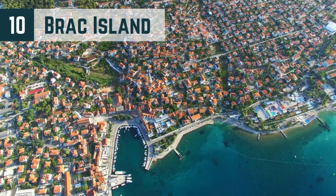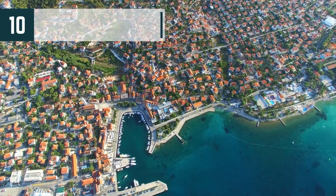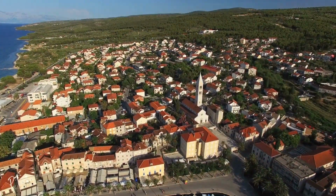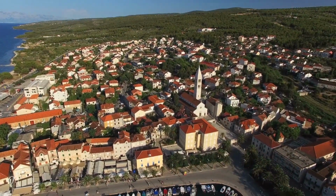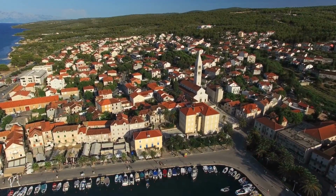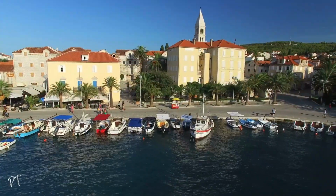A third of the way through, at number 10, is Brac Island. Certainly worth a visit. With regular ferries out of Split, you'll be welcomed in the main town of Supetar. With buildings downtown a lot more spaced out than the cramped old towns so far, Supetar offers a perfect starting point to explore the island and enjoy the town's white pebble beach right off the harbor.